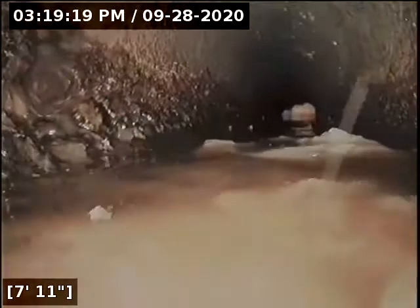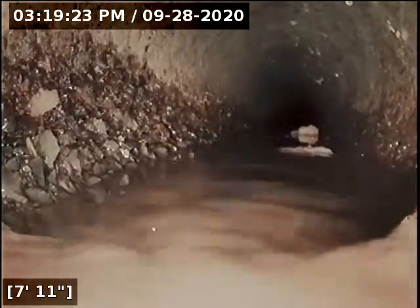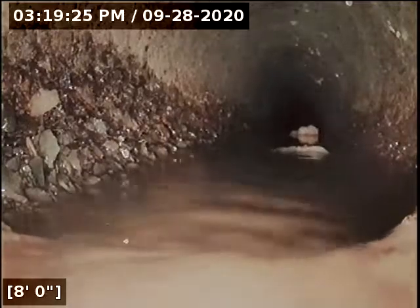We're in the horizontal position. We're going to zero off the foot meter and then continue with the inspection. Here at 8 feet, there appears to be a transition into concrete.